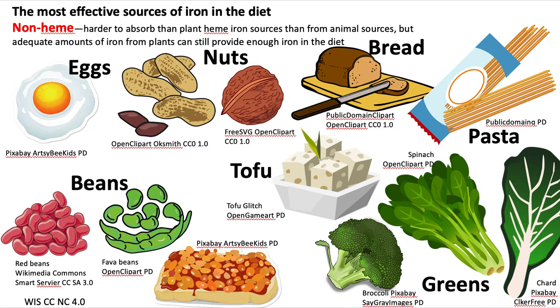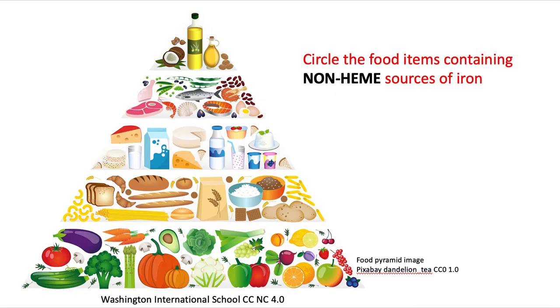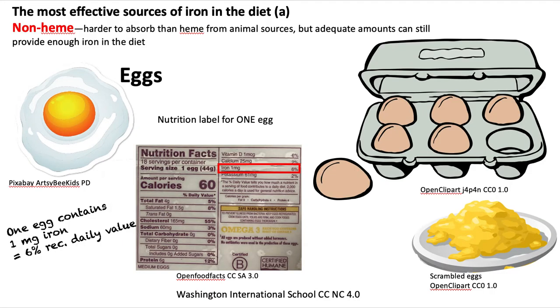And they are harder to absorb than the animal heme sources. And so circle a few food items here that contain non-heme iron sources. So pause whilst you do that. We'll look at some more in detail.